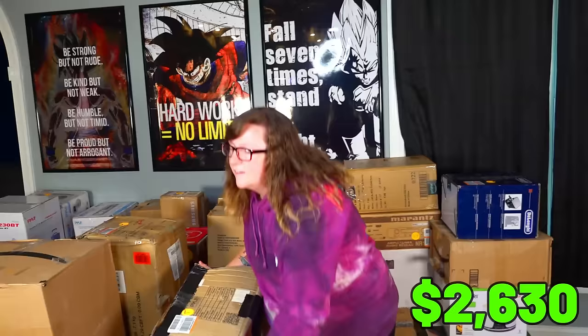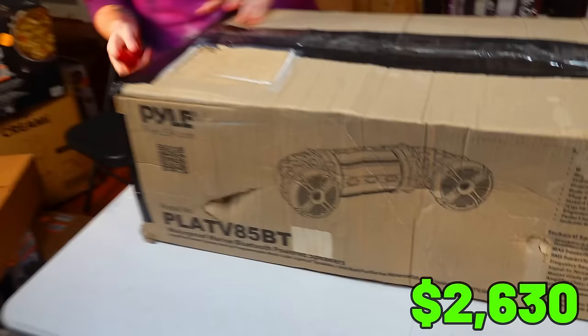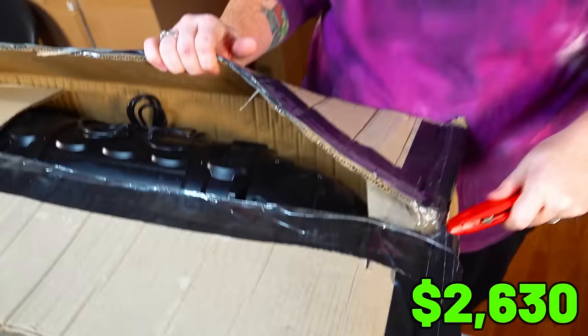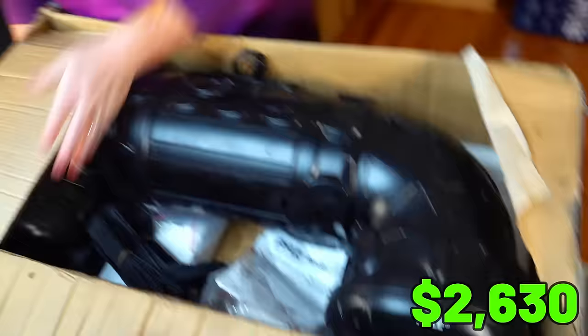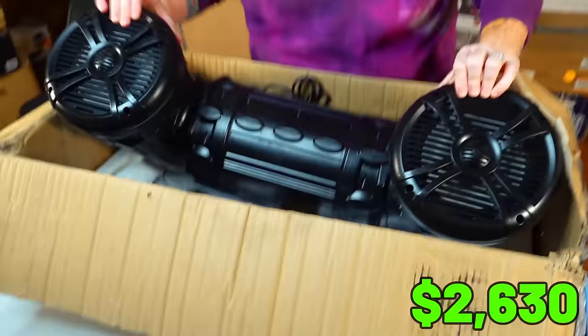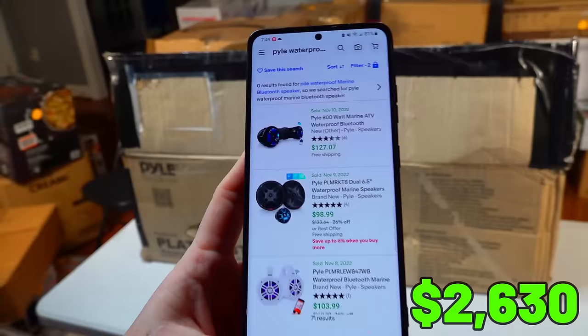Another big box here. Oh, that's a big boy. It is a big long one. That's what she said. So what does this say? Waterproof Bluetooth powered speakers. That's a big speaker. It's huge. Holy crap. It looks like a construction piece. It really does. What the heck? Whoa. That looks like something you find on a ship. Look at that. Is that what it's supposed to be? I know, that looks like something for a submarine. New, this is selling for $127.